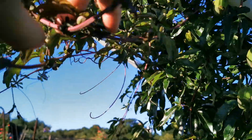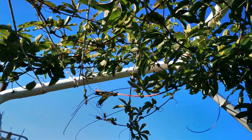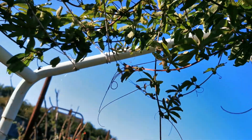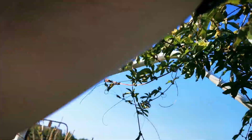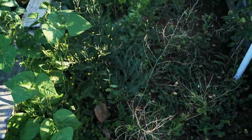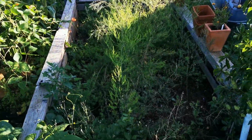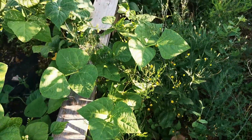It's crazy. I mean, every now and again you just have to pop those little tendrils or whatever they are and just get them to feed back in. But this has just grown so immensely. It's crazy. So, asparagus bed full of weeds, but the asparagus fronds are doing really well. So I'm pleased with those. I'm happy with those.